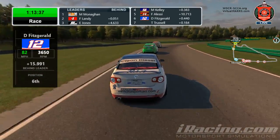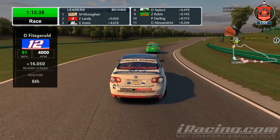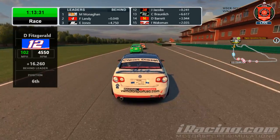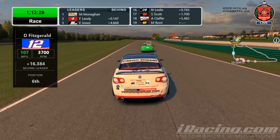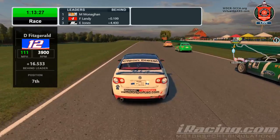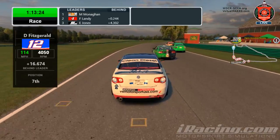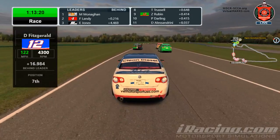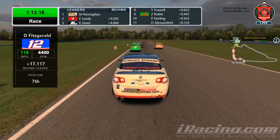I'm showing that Devin has advanced on Travis. Devin is in a Mustang, so he's gotten ahead of Travis Trussell and would probably love to pass this group. Something he should definitely be able to do on this straight section right here. As you can see, that Mustang just flying past these cars.